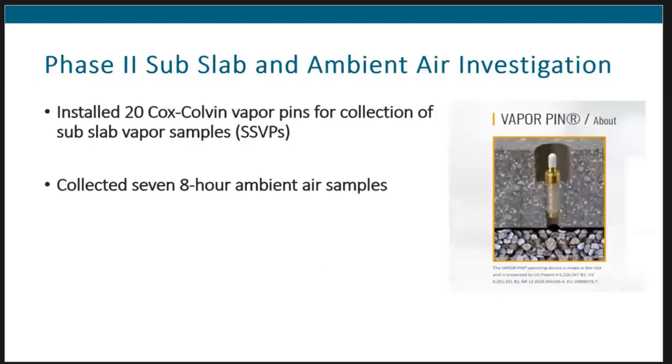So for the subslab, these things are called Cox-Colvin vapor pins, and we just push those in through the concrete floor and into the subslab area. And then we're able to put measuring devices, collection devices on the vapor pins. We also use those when we do a pilot test, which I'll talk about.